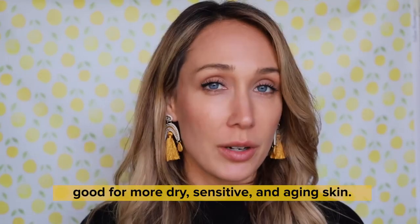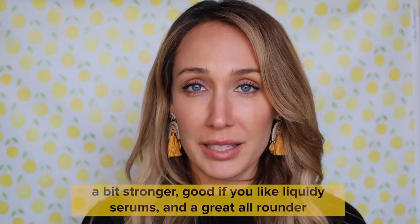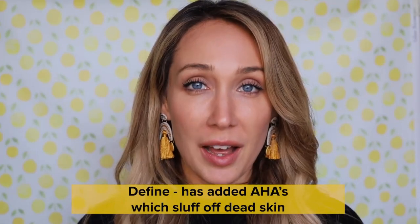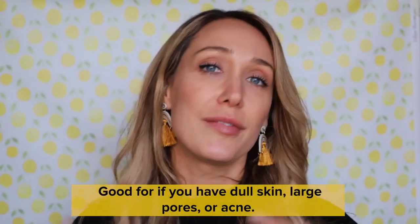The second cosmeceutical brand that I love is Cosmedix. Cosmedix also has 3 that I like. The first one is Serum 16. This one is great for dry skin or aging skin. The second one is Refine Plus. Refine Plus is a more liquidy serum. It's a little bit stronger. It's just a good all-rounder. And the third one is Define. Define is good for people with acne because it has added alpha hydroxy acids to help to slough off dead skin cells.